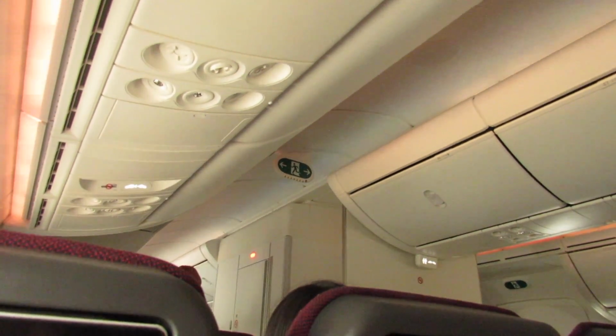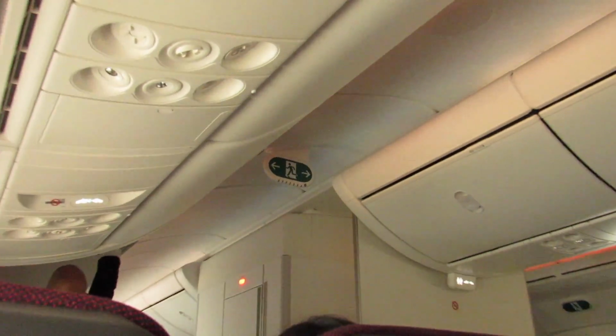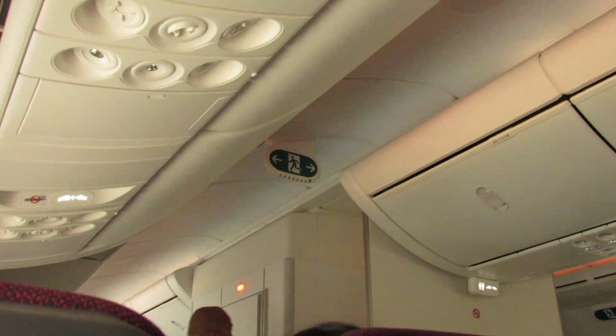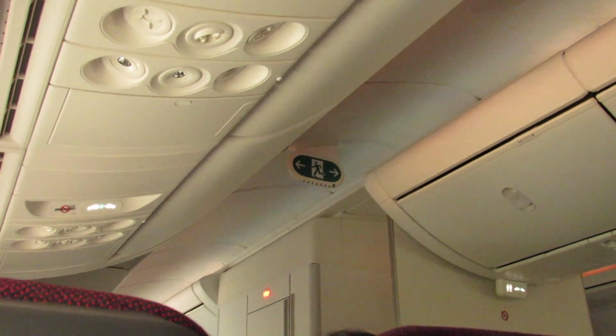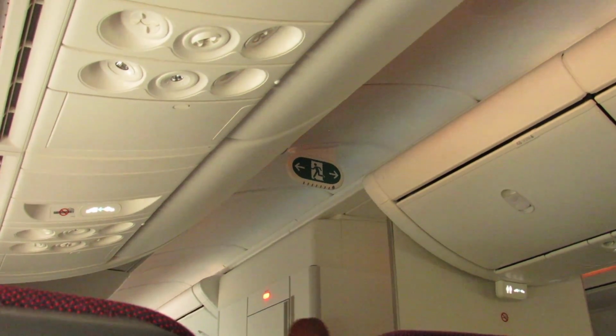Well, this is funny, we haven't even left the ground yet and we've already hit turbulence. The 787 offers a very bumpy taxiing experience.